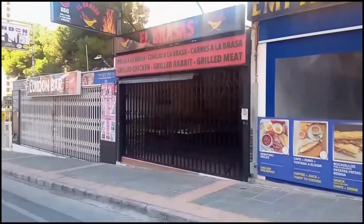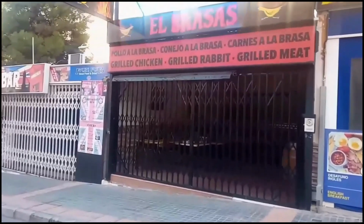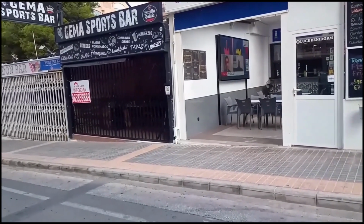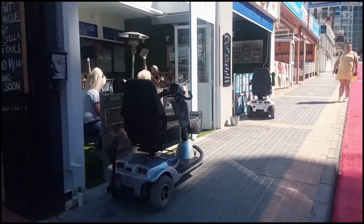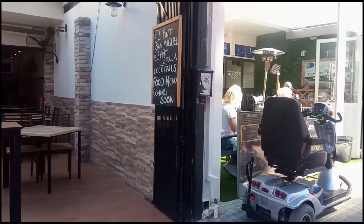Back in the Rincon de Loix area and again along Calle Londres, we see what was previously El Bras's Steakhouse and then afterwards, and for virtually no time at all, Gemma's Sports Bar. Although this small unit has been unsuccessful in the past, I think that was largely down to the pandemic and it's now reopened as British bar Louis Bar and Lounge.